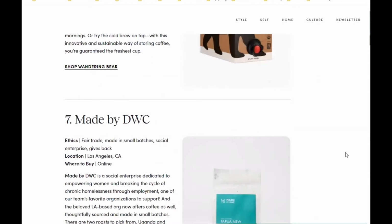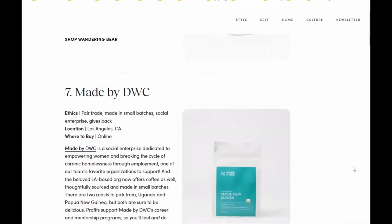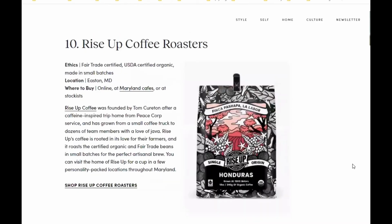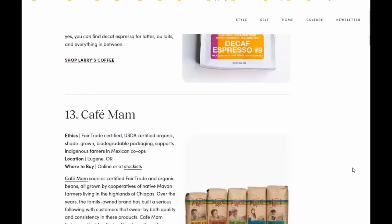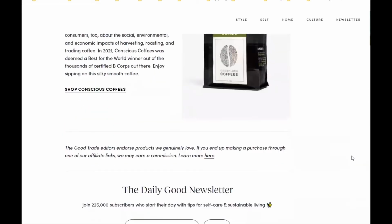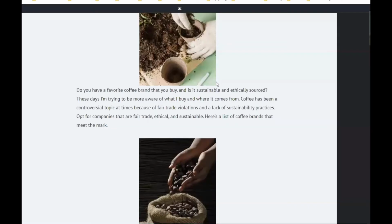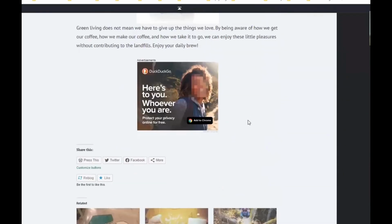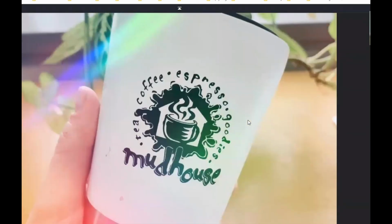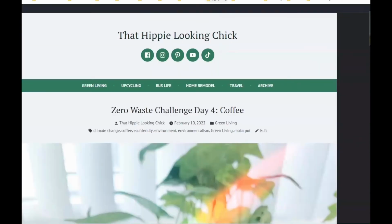I like to buy my coffee from a local coffee shop called Mudhouse, and they're also committed to fair trade. Made by DWC, Doma, Stumptown, Rise Up, Pura Vida, Larry's, Cafe Mem, Allegro, and Conscious Coffee. So there's a lot of brands out there, and it's not hard to find out if your favorite brand is ethical and fair trade. Try to avoid the big name brands like Maxwell and Folgers. Plus, they don't taste good anyways. So, zero waste coffee, day 4.